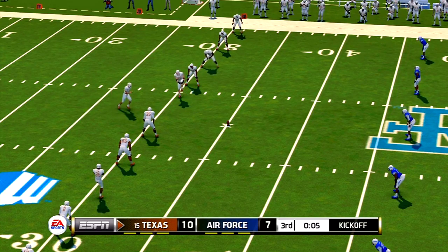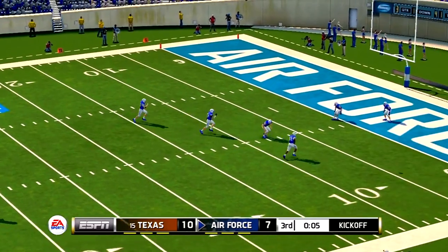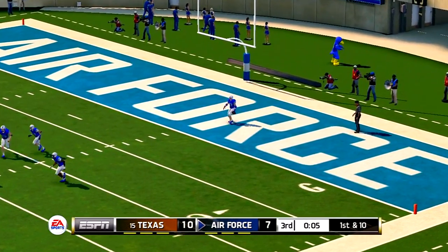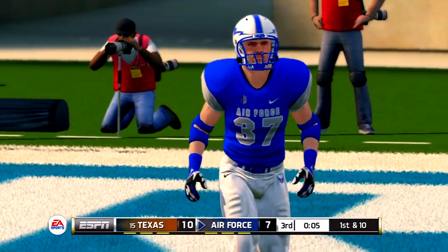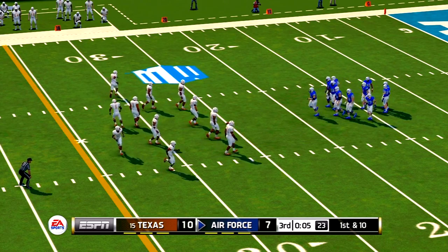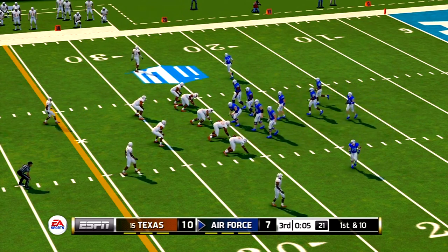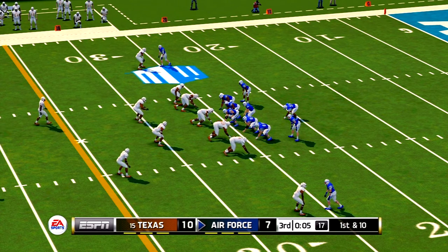Texas kicked this one off. Sends it sailing downfield. And it goes into the end zone, down for a touchback. This deficit can be easily overcome, sure. But they have to be thinking if they don't get something going on this series, the burden is going to be felt by their defense.